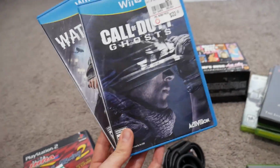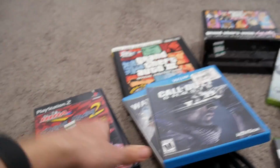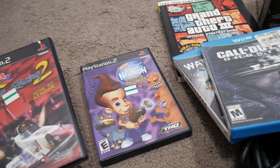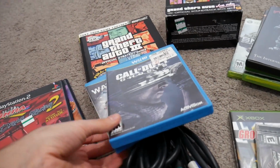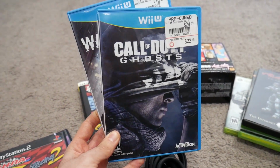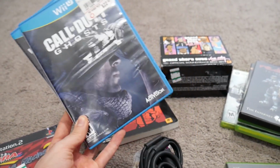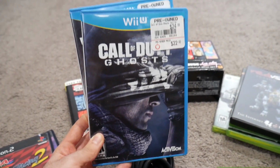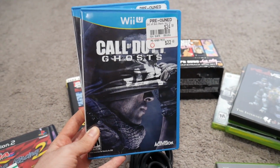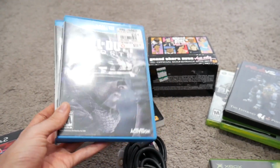Next up, surprisingly, I end up going at the same store, so these were in the game section. They ended up changing where the game section was. I found these two in the game section here, and then I found these two in the DVD section, and they're both Wii U games that I don't own. So Call of Duty Ghosts, in my opinion, is one of the worst Call of Duties out there, if not the worst one. But I have Black Ops 2 on the Wii U. Figured I'll get Call of Duty Ghosts as well. So now I have both Call of Duty games on the Wii U.